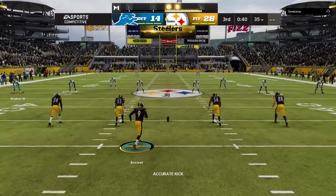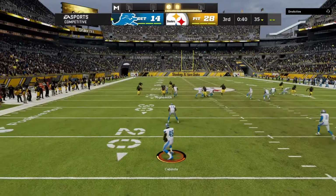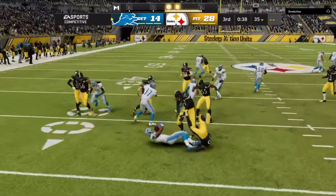Boswell now to kick it away after the touchdown. A short kick taken at the 18.